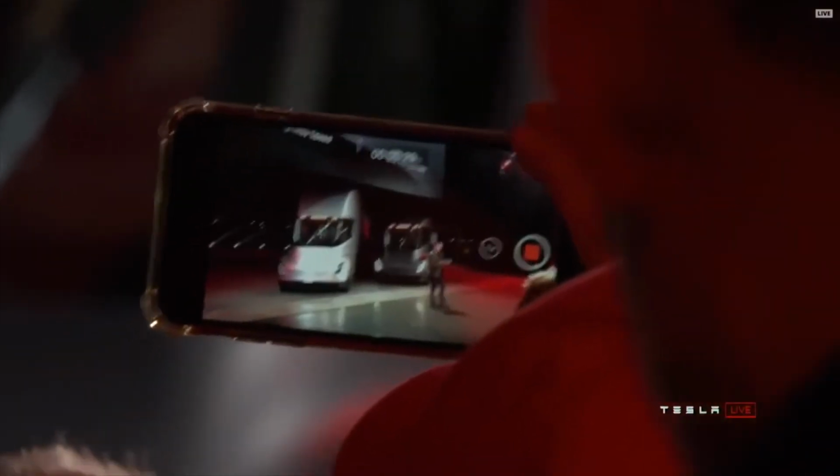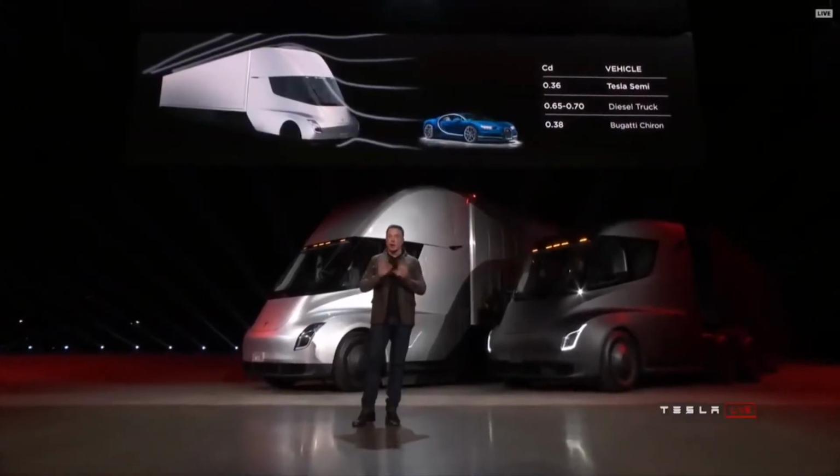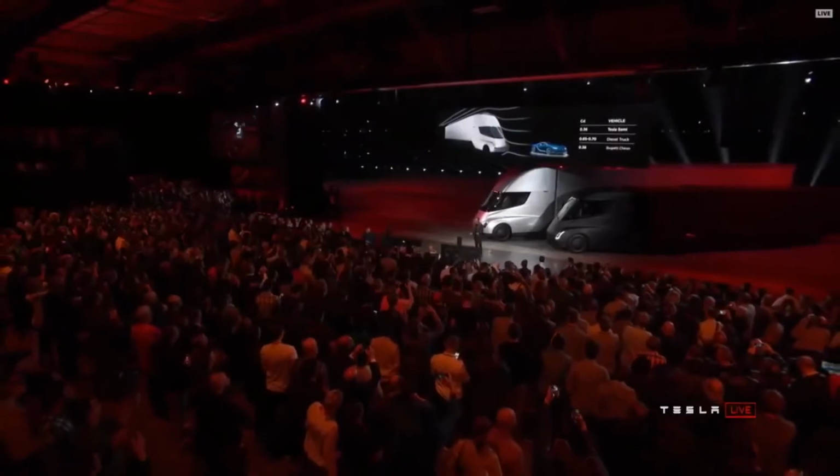Now, how do we achieve this? One of the ways is we design the Tesla truck to be like a bullet. Whereas a normal diesel truck is designed more like a barn wall, this is a bullet. You can see this in the drag coefficient. The Tesla Semi has a 0.36 drag coefficient. This is a really good number. By way of comparison, a Bugatti Chiron, which is a $2 million supercar, has a 0.38 drag coefficient. So it's got a better drag coefficient than a supercar.